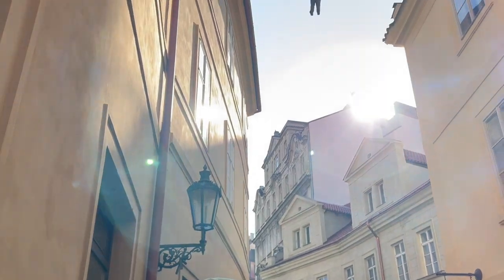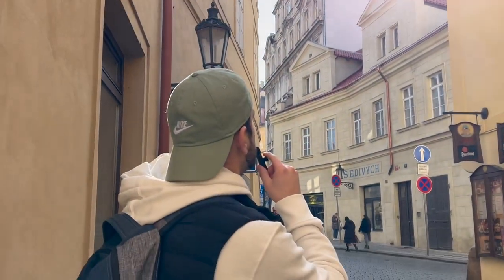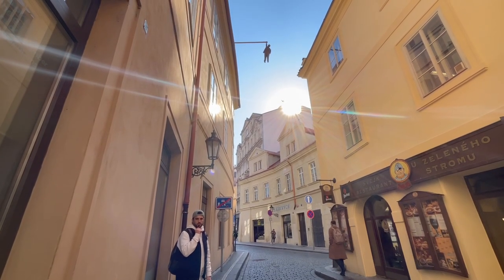And yeah, I think it really represents a struggle. People do actually believe that that is a real person, so tourists in the summer do actually call authorities to report someone is hanging. I think once you get closer, you can see that it's obviously not a person, but from far away, it does look pretty real.